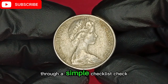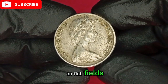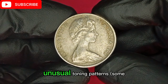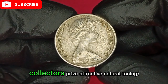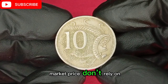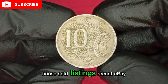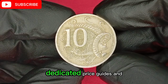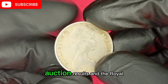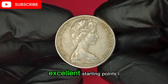First, I'll walk through a simple checklist. Check rim integrity, look for hairline marks on flat fields, inspect the lyrebird's tail feathers under magnification, and note any unusual toning patterns. Some collectors prize attractive natural toning. When you want a current market price, don't rely on one YouTube clip. Use multiple sources: auction house sold listings, recent eBay sold results, dedicated price guides, specialist dealers' websites that aggregate auction results, and the Royal Australian Mint's historical mintage data are excellent starting points.